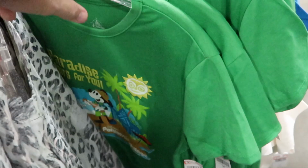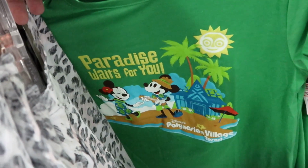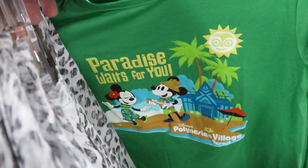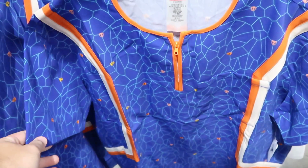I do want to see this green shirt. Okay, so even more of like your Disney resort shirts. Paradise Waits for You with Mickey and Minnie over at Disney's Polynesian Village Resort for $15. Probably one of the best deals at the Disney Character Warehouse right now.